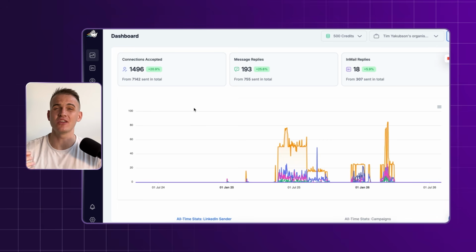And if we take a look at one of my HeyReach dashboards right now, you can see that we had just around 1,500 people accepting our connection requests, which is about 21% of people that we're trying to connect with. We have a 25% reply rate, with 6% of our emails being replied to right now. And that's on a sample size of around 300 emails being sent out.